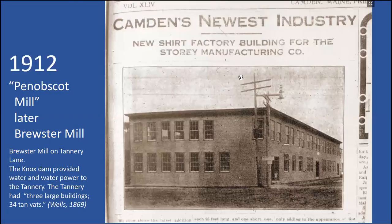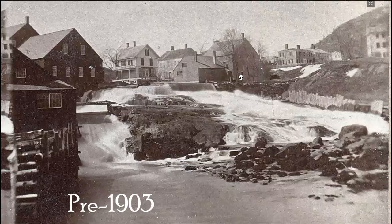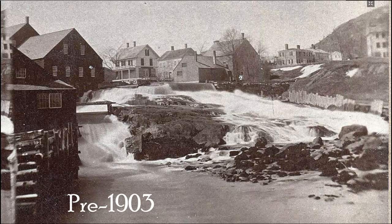So jumping forward, that's 1912 when it was new, and jumping forward 25 years, it's still there, and it looks just like that. And now we're at the mouth of the harbor, or the end of the river. I love this photograph. It has so much information in it.